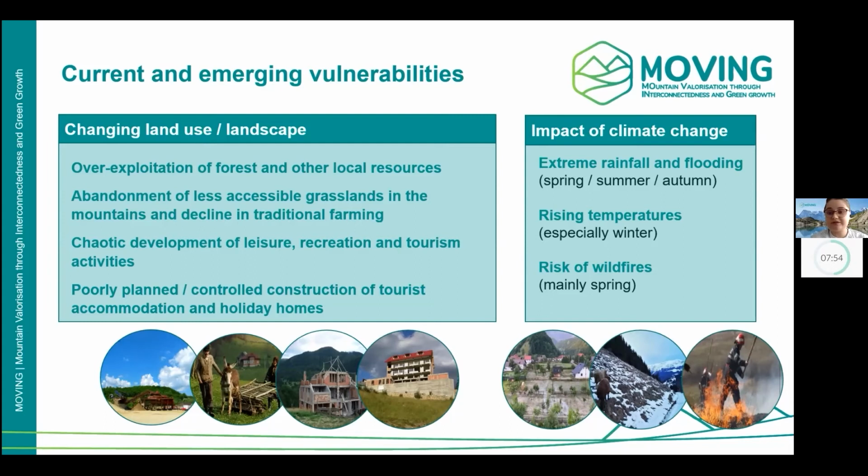We also have some impacts due to climate change, which are represented by extreme rainfall and flooding, especially during spring, summer, and autumn, and rising temperature. Sudden changes in temperature are happening more frequently, especially during winter, and negatively affect the touristic function of the region because they cause the early melting of the snow and push tourists toward the Făgăraș Mountains, where the altitude is higher. And the last is the risk of wildfires.